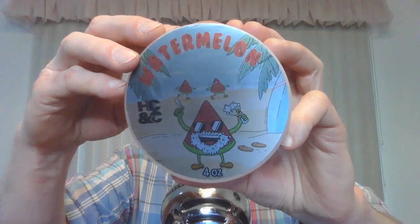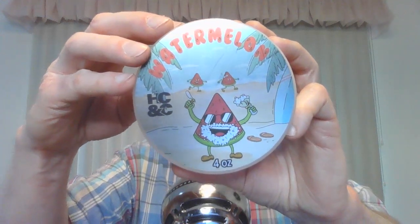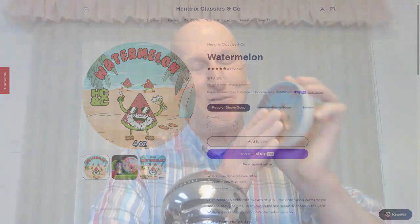And again, great artwork, metallic labels, just really beautiful presentation. These metallic labels look absolutely wonderful in the Shave Den. Absolutely fantastic. And as they write on their product page, just in time to celebrate the 4th of July, the date when watermelon season really begins. In my world, there are 2 seasons in the year: watermelon season and not watermelon season. That's absolutely fantastic. And the scent of this is really, really wonderful. It's a beautiful watermelon scent.